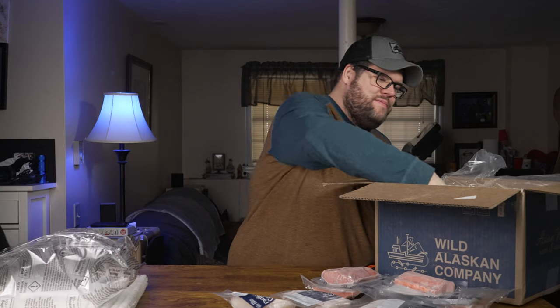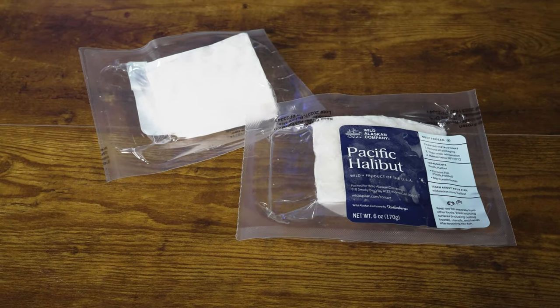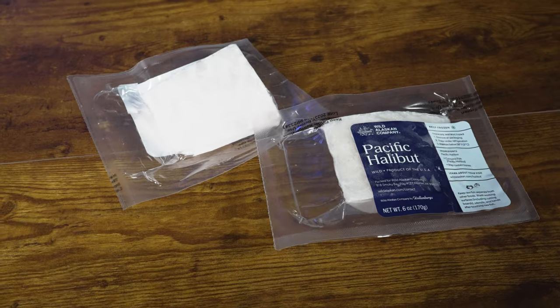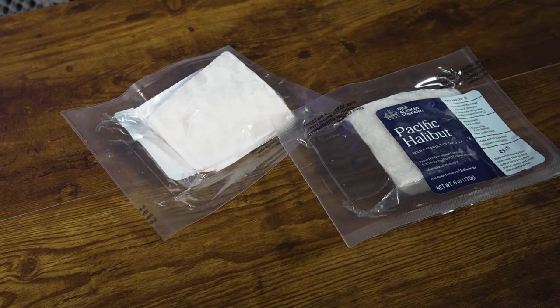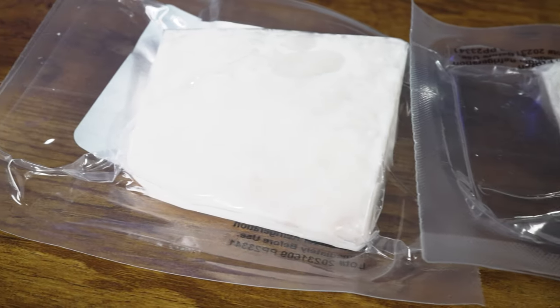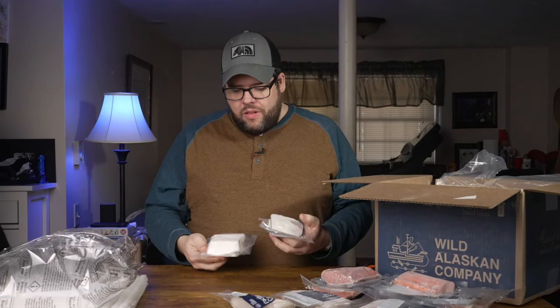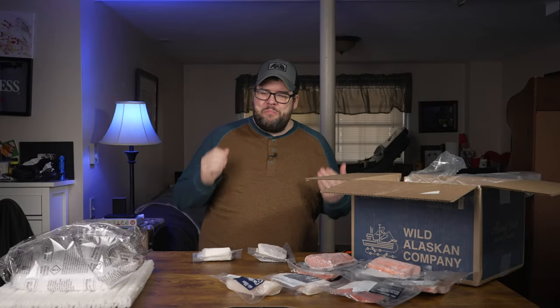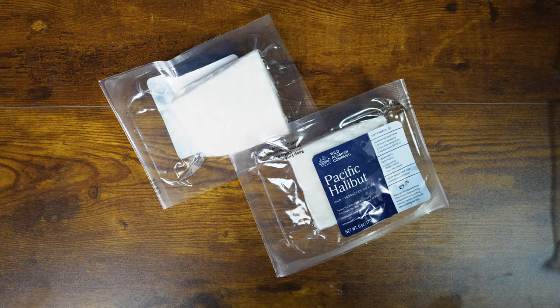Next is the Pacific halibut. A delicious source of protein and potassium. Known for its firm texture and mild flavor, halibut is versatile for various cooking methods, from grilling to even baking. This is a crowd favorite in my family. It tastes a lot like cod. I don't know, it's just so much better. I don't know how to describe it. Love it. Each one of these is 6 ounces again.